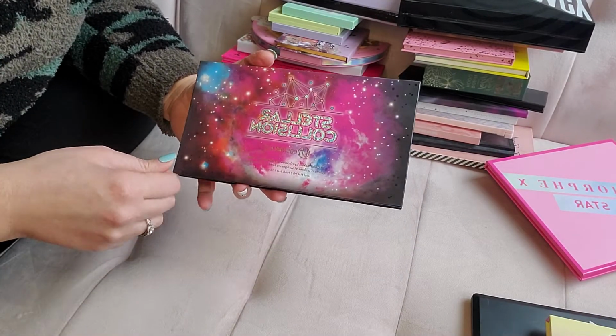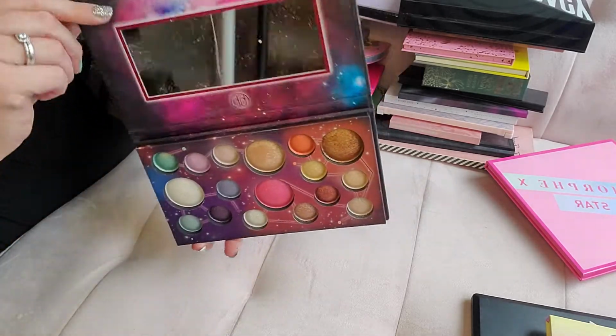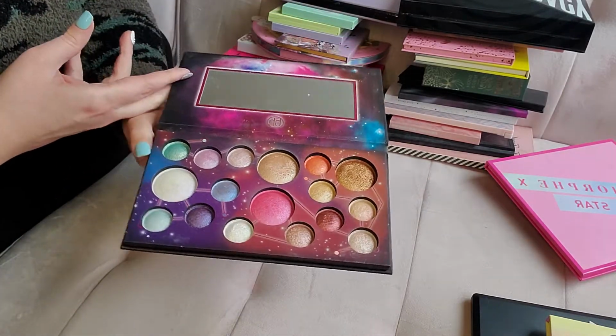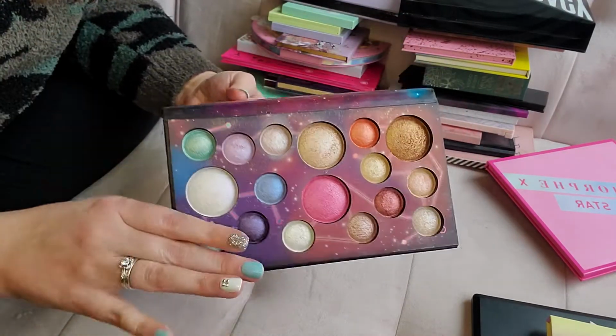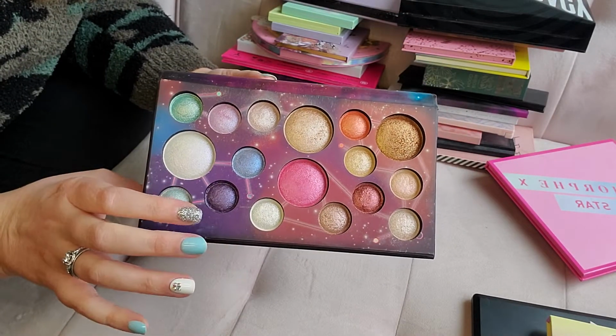So this one, this is BH Cosmetics. This is the Stellar Collision. I wanted this for a really long time as well. And as an eyeshadow palette, I'll be honest, this sucks.